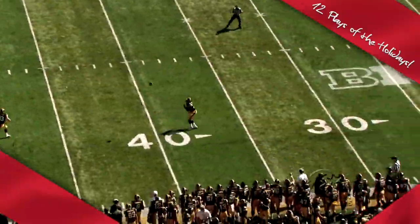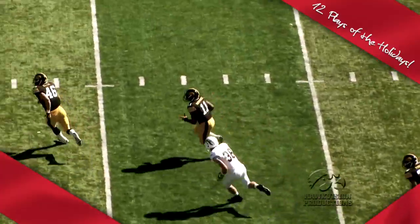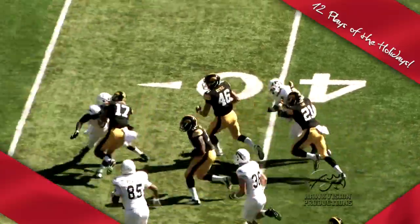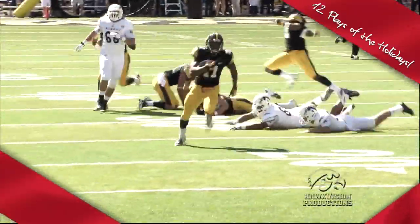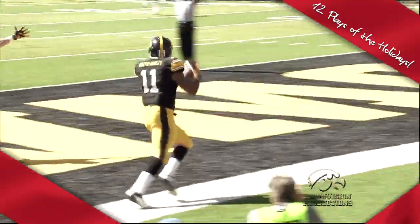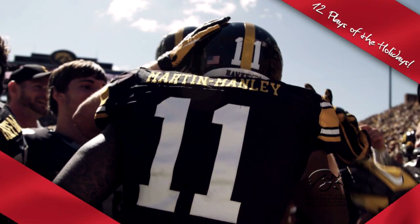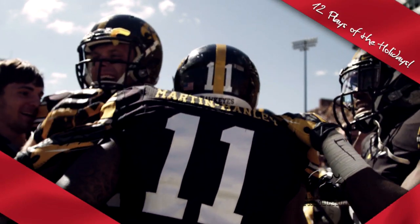Here comes the low line drive kick fielded by you know who, Kevontae Martin Manley. He's loose again. He angles toward the wide side of the field, toward the Western Michigan bench, turns it upfield. He goes to the sideline. He's going to go again. Back-to-back punt returns. Touchdown, Iowa. Kevontae Martin Manley follows up an 82-yard punt return with a 63-yard score.